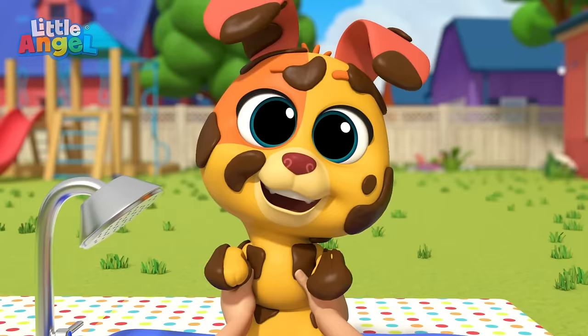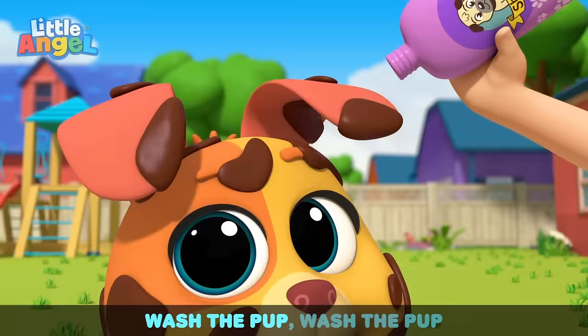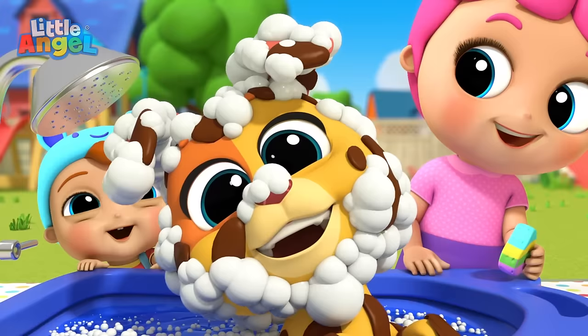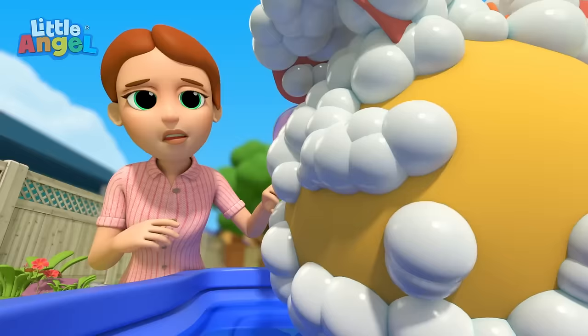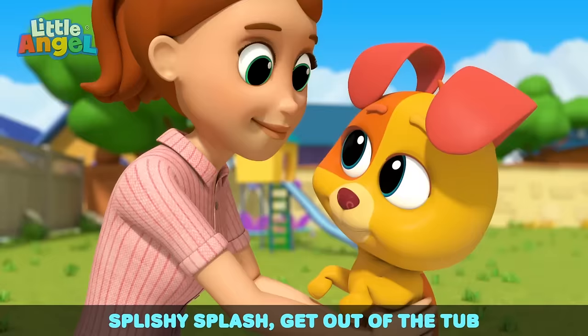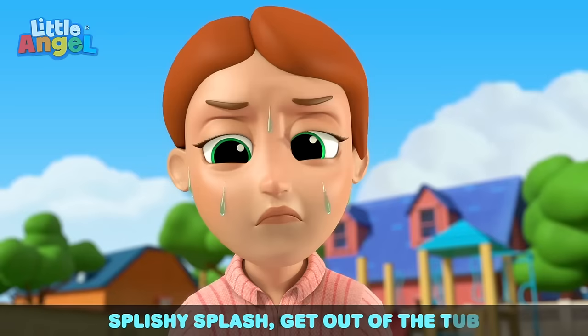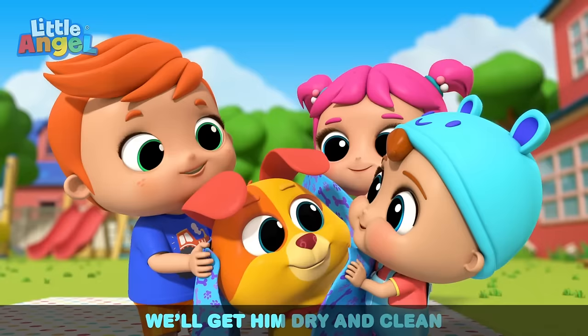This is the way we wash the pup, wash the pup, wash the pup. This is the way we wash the pup, to get him nice and clean. Squishy splash, get out of the tub, out of the tub. Splishy splash, get out of the tub. We'll get him dry and clean.